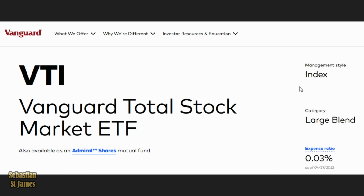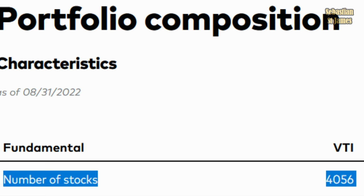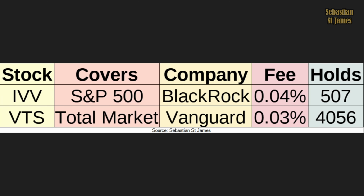This is VTI, the ETF in the US. It holds, as a number of stocks, 4,056. Oh, wow. There's the data. 507 stocks versus 4,056. Yeah, there's no comparison, really. Now that we have the data, it's quite straightforward.